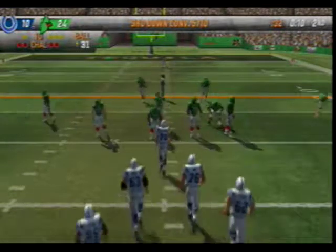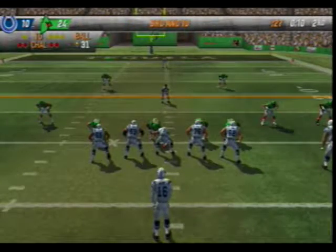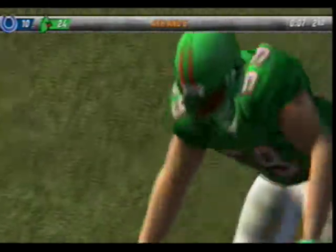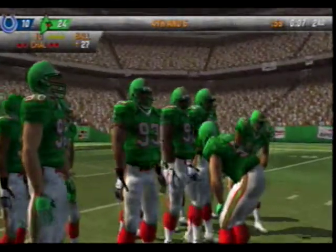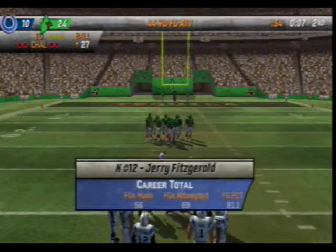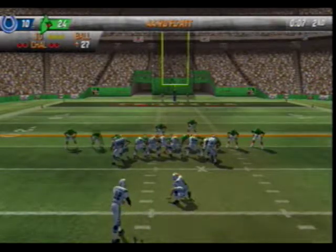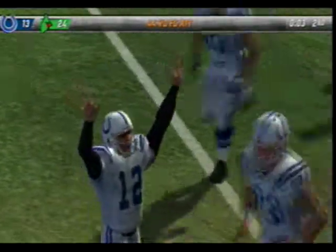Third and 10. Ball on the 31-yard line. Nice job so far on third down for the offense, and we'll see if that continues here. Right on target to the wide receiver. So he's unable to get the first after making the catch. Fitzgerald heads out to try this field goal. The field goal attempt is good.